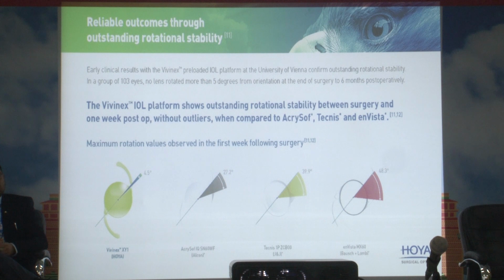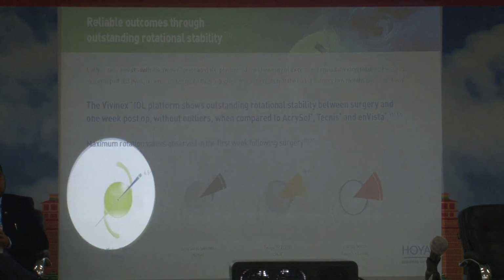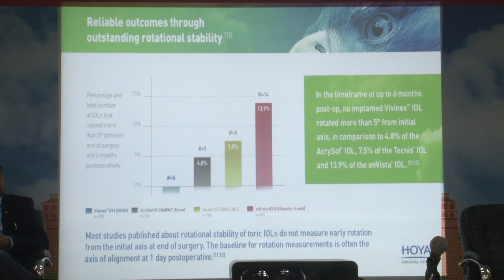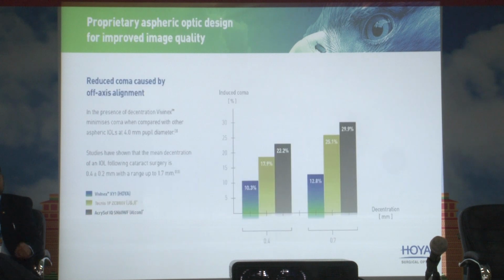So this is just a comparison, and as we can see, the Vivinex is doing pretty well here. The mean post-op rotation stands at 4.5 degrees, and if the toric IOL does not rotate more than or equal to 10 degrees, there's no significant change, particularly in the spectacle plane, and the patient can stay happy for years together. This is another outcome study which showed that the rotational stability in comparison to the other leading platforms of toric IOLs in the industry is pretty good and acceptable.